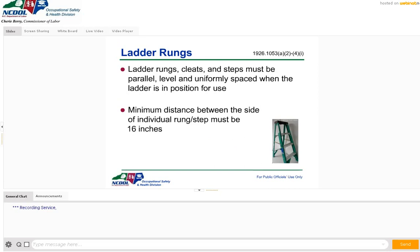But the people that build the ladders are the ones that are going to assure you that it meets those specs. If I'm a user of ladders, I'm not worried about the design specs of the ladder, because if a reputable company built it to ANSI standards, it's going to meet all that. Again, don't worry about it. But you're going to worry about the condition of the ladder.